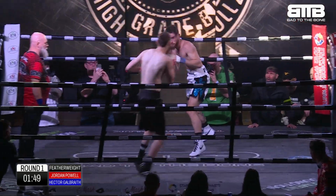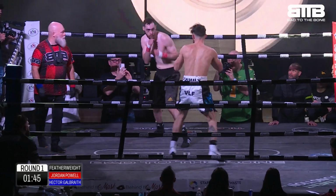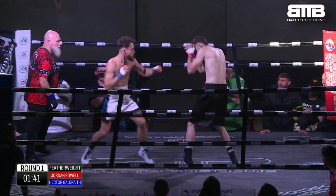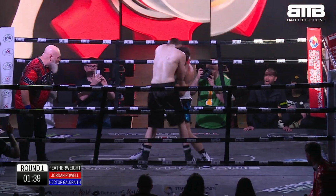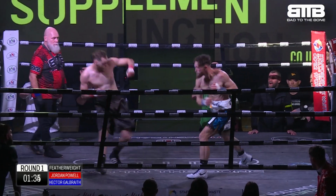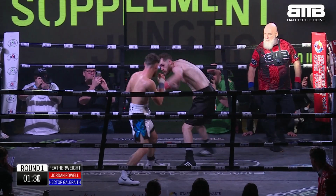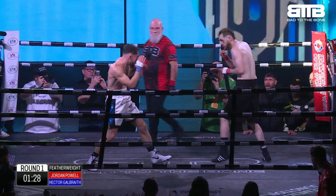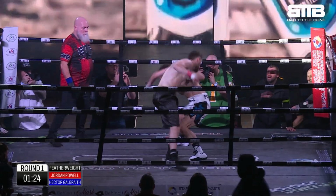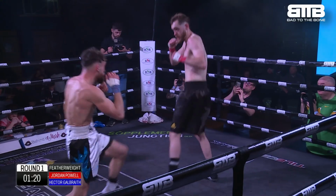Nice right hand there by Galbraith. And a lovely jab as he steps in. Oh, he's finding so much joy with his 1-2 early. Nice body shot there. Lovely little body shot as well. Powell looks under pressure. Powell looking like a bit of a deer in the headlights from these shots that have been landed by Galbraith early on. The speed and accuracy straight away has been all Galbraith.